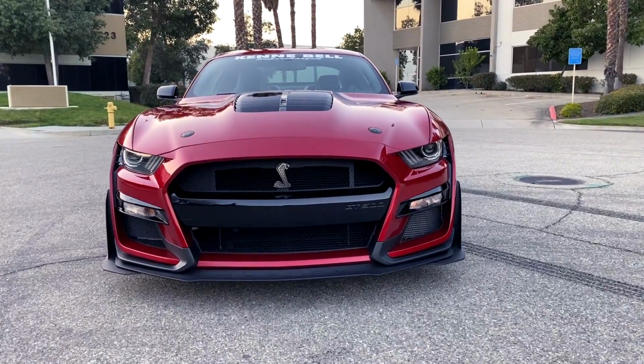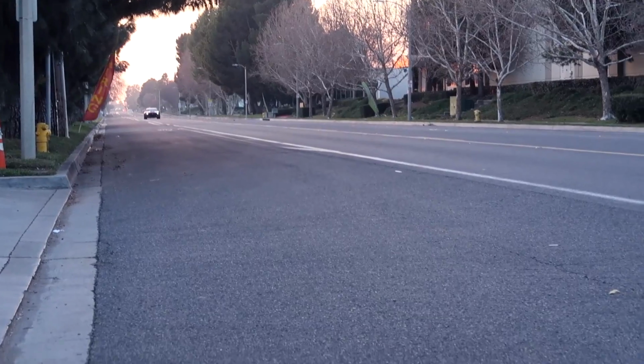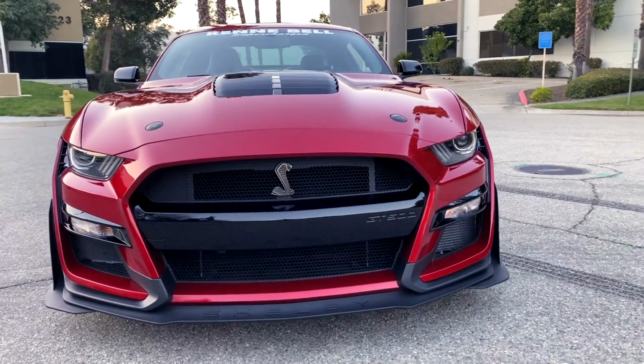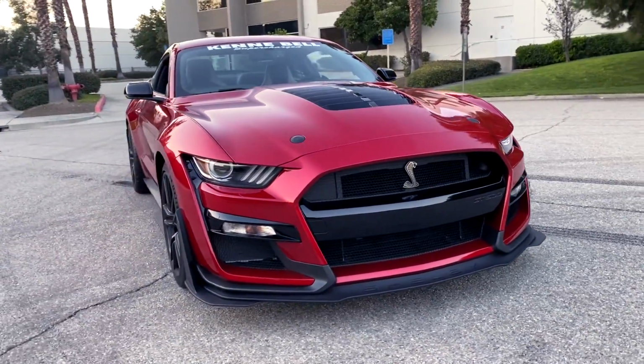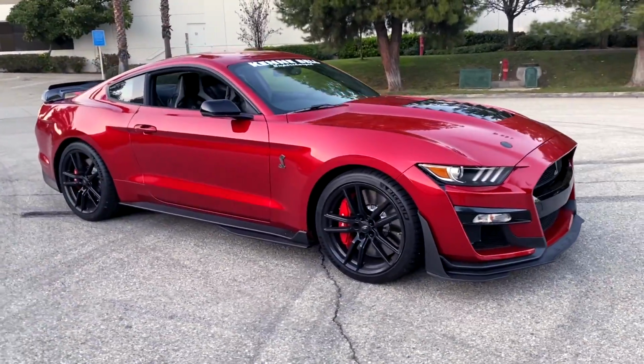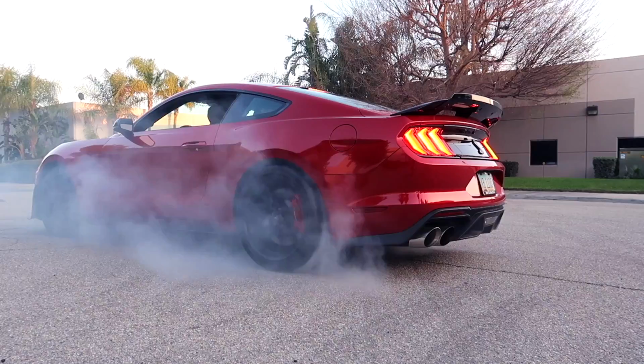Yeah, we got the 2020 Shelby GT500. 760 horsepower. Good job, Ford. But hand us over the keys and let us take it from here, because there's nobody bigger, better, faster, and stronger than Kenne Supercharger.